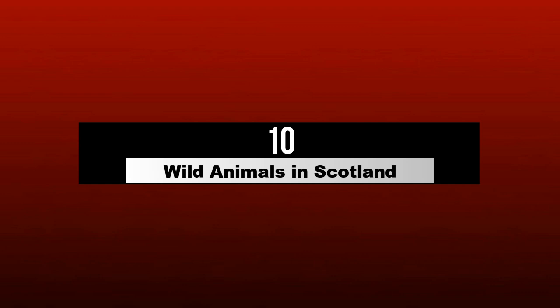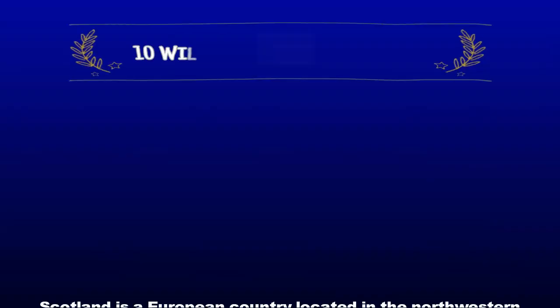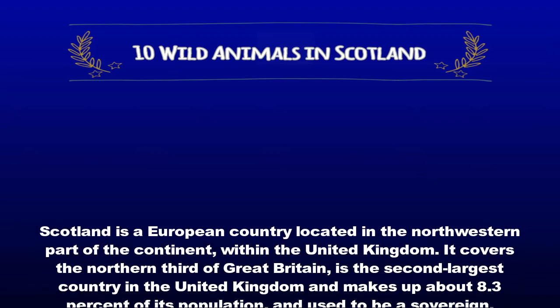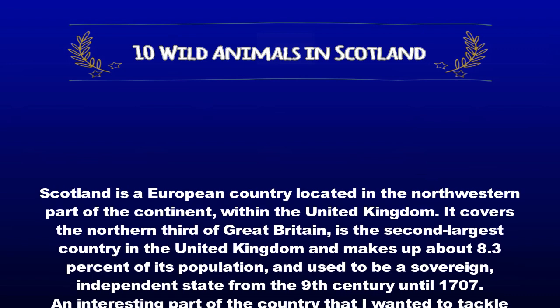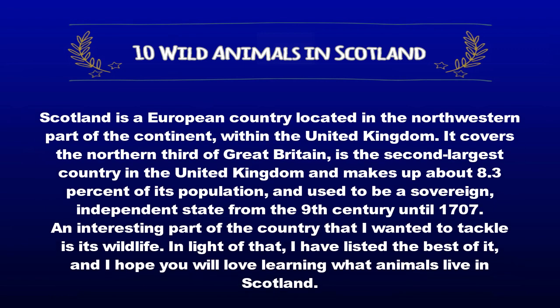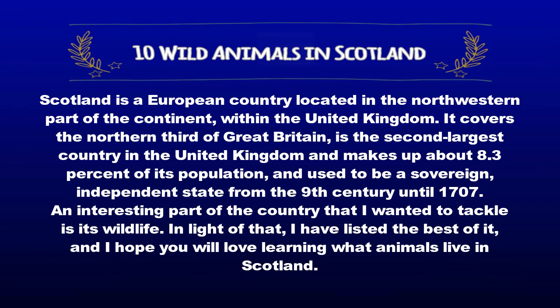10 Wild Animals in Scotland. Scotland is a European country located in the northwestern part of the continent, within the United Kingdom. It covers the northern third of Great Britain, is the second largest country in the United Kingdom and makes up about 8.3% of its population, and used to be a sovereign, independent state from the 9th century until 1707.